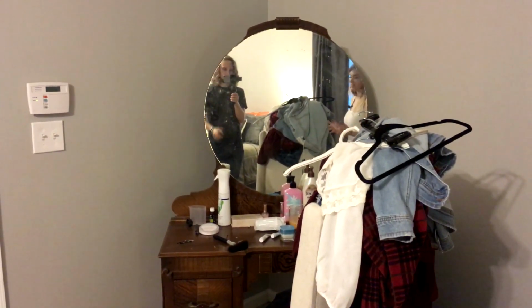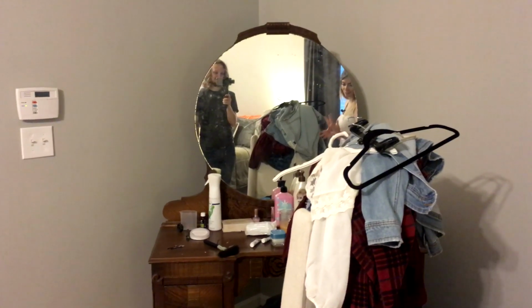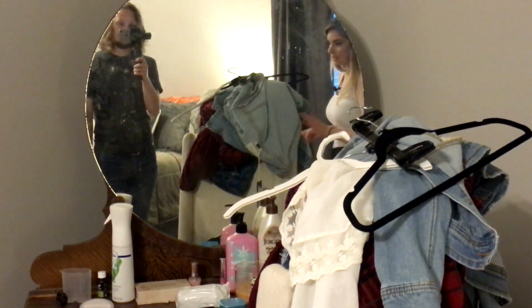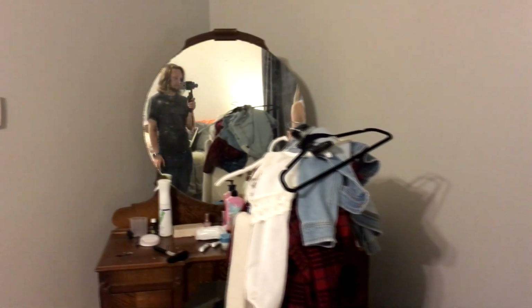My vanity, I couldn't decide if I wanted it downstairs in the beauty room or up here, but up here, kind of our theme with furniture was very dark wood. And so I kept it up here. I thought that helped this room look a little bit more full and complete, and so I just have hair stuff, nail stuff, and face masks in those drawers.